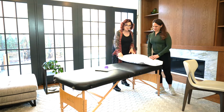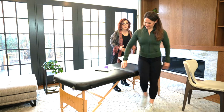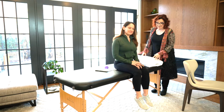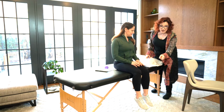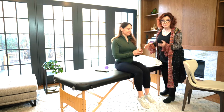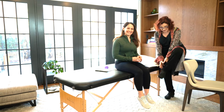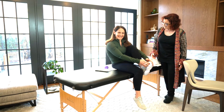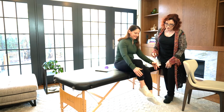So what you need to do is sit at the edge of preferably a treatment table, but you can also sit at the edge of a chair. And I'm going to have Dana try to reach her toe, but she has to put her hands on both sides of her leg. A lot of you are going to cheat and want to do it like this. That's easy. This is much harder. Beautiful. All right, show on the other leg.